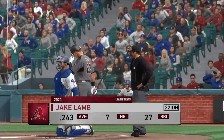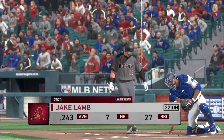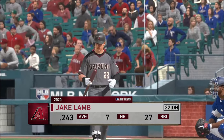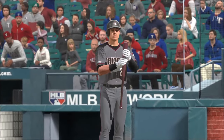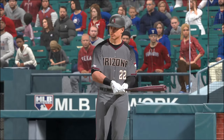Jake Lamb standing in now. He's assuming the role of DH in this interleague matchup. Yeah, Matt, that's one of the funny things about National League teams playing in AL ballparks. All of a sudden, the lineup changes dramatically. But the cool thing is it gives more guys a chance to get some at-bats or time in the field.